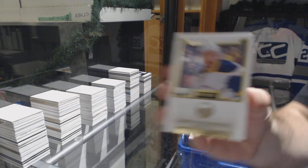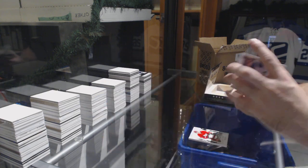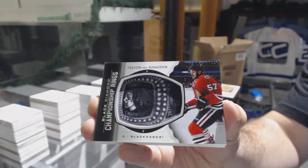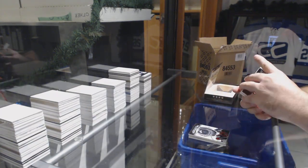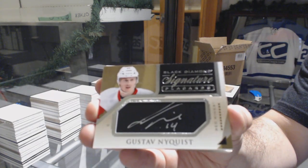For the Buffalo Sabres, Zemgus Girgensons. For the Chicago Blackhawks, we've got a Trevor van Riemsdyk, championship rings. For the Red Wings, signature placards, Gustav Nyquist. Tampa again.